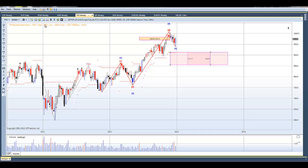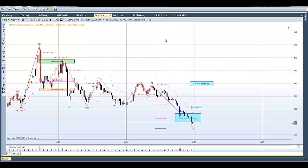All right, let's take a look at silver. This has been an interesting one. Here's the weekly chart.